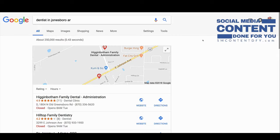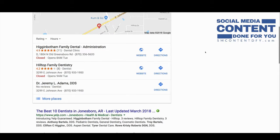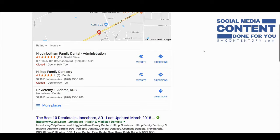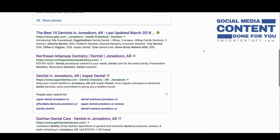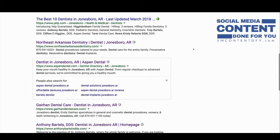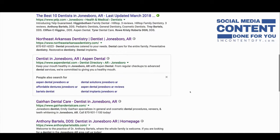So we're looking down the list, and of course we've got the maps that we can look in, and there's ways to rank in that are very easy that of course we could go through at another time. But let's talk about how we rank in this first page of results. So we've got a few things. We've got directories like Yelp, and we've got Aspen Dental, which is a directory for this thing. So really making sure that you have a presence on Yelp, a presence in something like a directory that's national is super, super important.